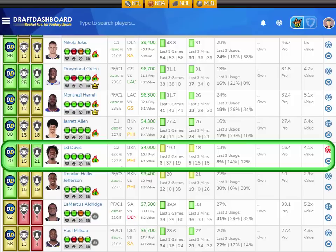It makes him a possible low score drop option. Ed Davis is projected at 16.4 fantasy points here tonight. That's 4.1 times value. He's got 20 plus point upside. They're going to need him in this matchup. He got into foul trouble early. He only played 5 minutes, so throw that last game out. Just forget about it. But that's going to drive his ownership way down. So I love Ed Davis here versus the Philadelphia 76ers.